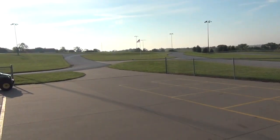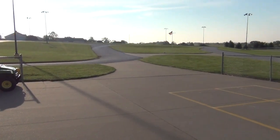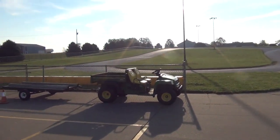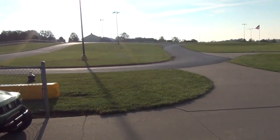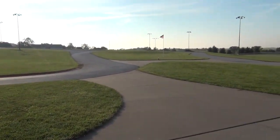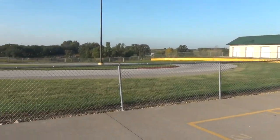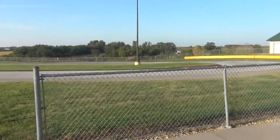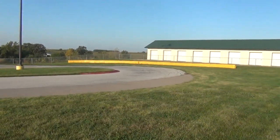You can see the elevation climb right here when you come down across the starting line. You're going to go around the curve here, you're going to climb in this hill, and then you're coming back downhill around this corner over here. So we're going to go over here and walk around part of this, give you an idea of the real elevation changes on this track.